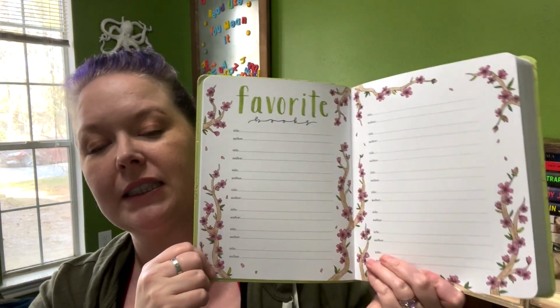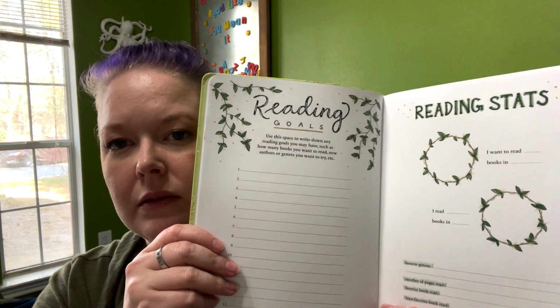It's kind of nice to keep track of some of these different things. So instead of just having trackers that are charts and things like that, it's really nice to have it more free form. And you can see she's got stats, goals, stuff like that. It's just so pretty.